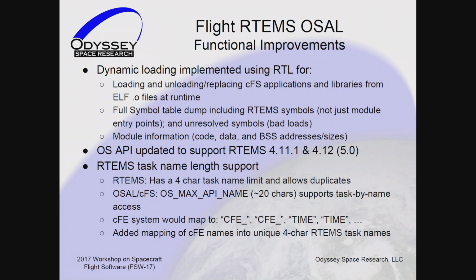One thing that we found that was a surprise is that RTEMS has a 4-character task name limit. Surprise to us, coming from the CFS world, but what it means is that if you use CFE out of the box, you're going to see a bunch of tasks labeled CFE, CFE, CFE, time, and it's hard to tell which task is which. And so we actually put in a mapping functionality to move from the CFE names that were longer and convenient that way to a shorter, readable set of 4-character RTEMS names. If you don't want it, you can take it out, but we thought it was pretty useful for folks who just wanted to take the CFS out of the box.